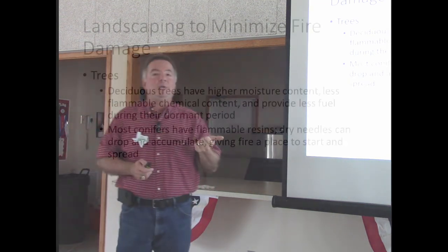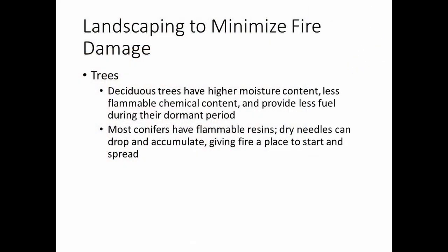Deciduous trees, those trees that lose their leaves, have a higher moisture content. They're less flammable and provide less fuel during the dormant period. Here again, though, mulch or rake up and compost their leaves. I know those leaves provide great nutrients, so I always mulch my leaves, but here again, it's a fuel source.